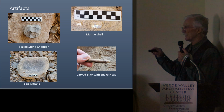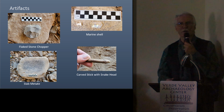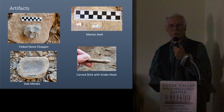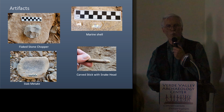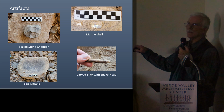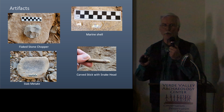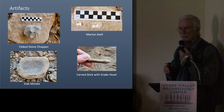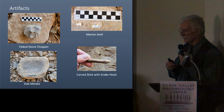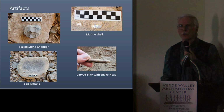But what I really found interesting, having done the dike collection, those of you that are very familiar with the book that I wrote on the dike collection, you remember there's a section on carved wands, wooden wands. Here's one right here with a snake head. In fact, it looks very similar to one of the ones we had at the dike. There's no relation, but it's just interesting that these types of implements are being used as part of the ritual that's associated with the rock art.